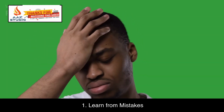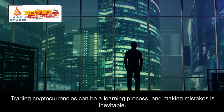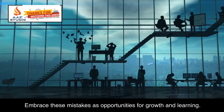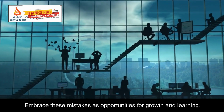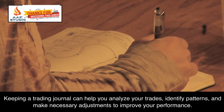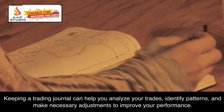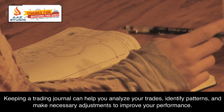7. Learn from mistakes. Trading cryptocurrencies can be a learning process, and making mistakes is inevitable. Embrace these mistakes as opportunities for growth and learning. Keeping a trading journal can help you analyze your trades, identify patterns, and make necessary adjustments to improve your performance.